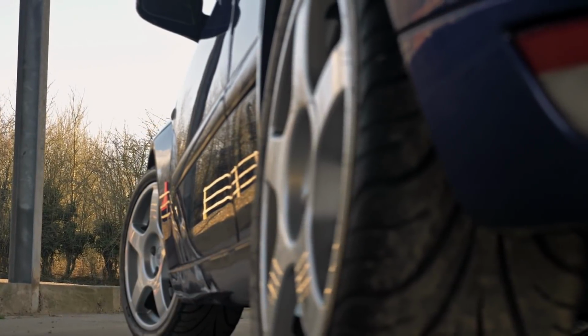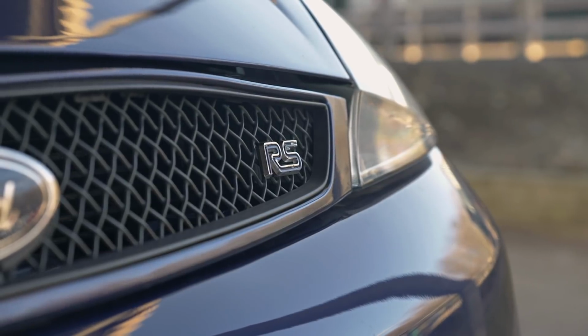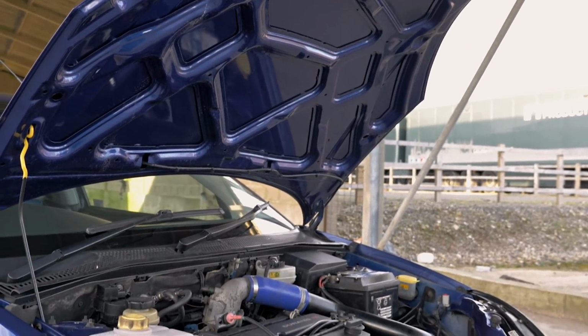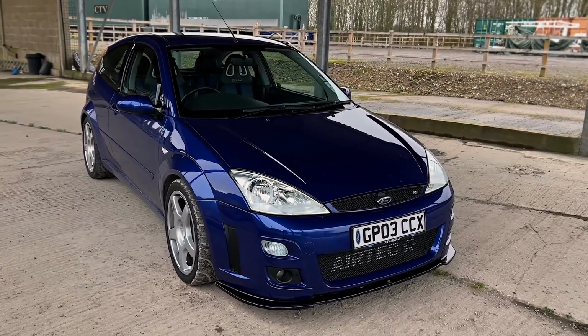The car is finished in Imperial Blue. This is the only colour that the Mk1 RS came in. Only 4,500 of these were ever built. Just over 2,000 were brought to the UK. God knows how many are left on the road, but it's front wheel drive with a 2-litre turbocharged engine. I think there were some forged internals like the con rods, so they were pretty strong. They could take a bit of power.